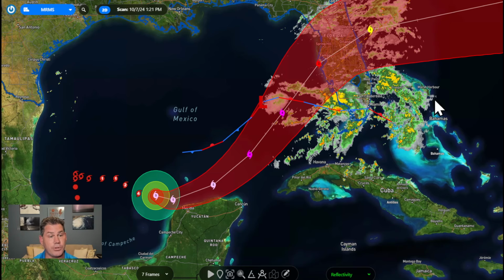Now as it lifts further north, it is going to start maxing out. There are some signs it could go through what they call an eyewall replacement cycle tonight. And there is a possibility that once it moves over that loop current in the Gulf of Mexico, it could keep its intensity. But once it moves out past the loop current, most indications look to weaken this storm down to a Category 5 and 4, and then by the time it makes landfall in and around the Tampa region, it would be right at about 125 miles per hour.